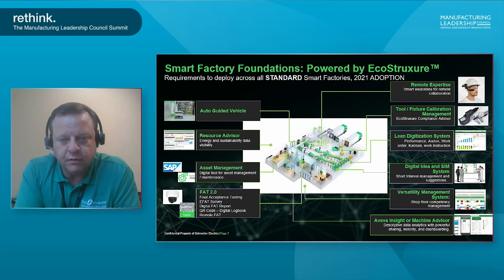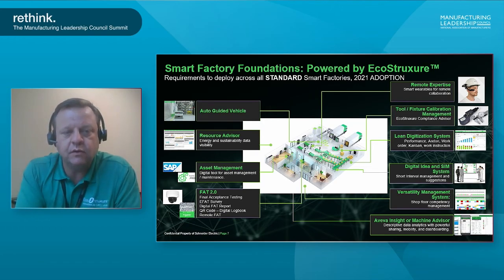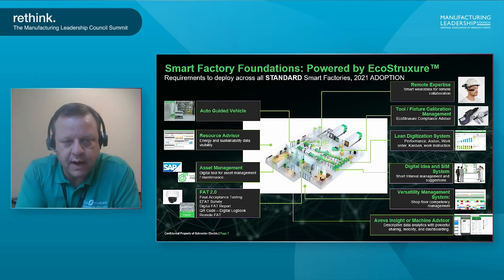Now, I'm not going to walk through each one of these individually, but this is the standard digital tool bag that we're seeking to take throughout the globe and help plants solve problems in their factories through digital transformation. A lot of these tools deal exactly with the data extraction and data management to make rapid decisions in terms of machine health, process health, quality, and performance of those processes.